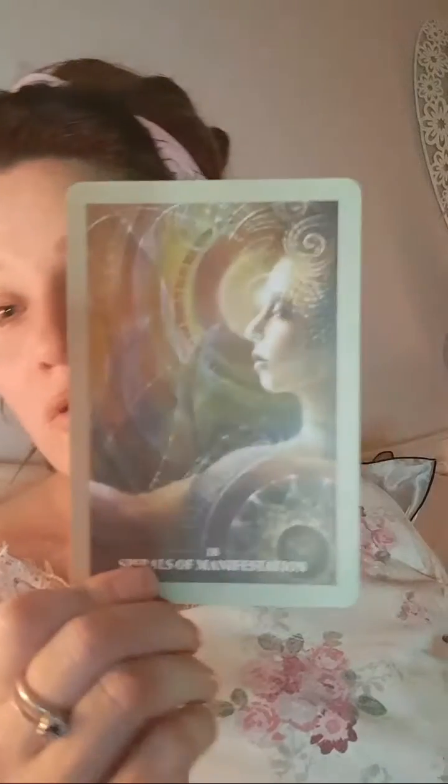18 is spirals of manifestation. Remember the book that we did? Are you spiraling up or spiraling down? Because you'll manifest either one.